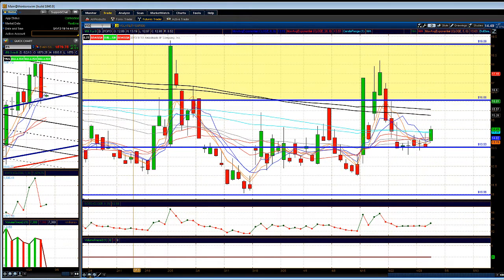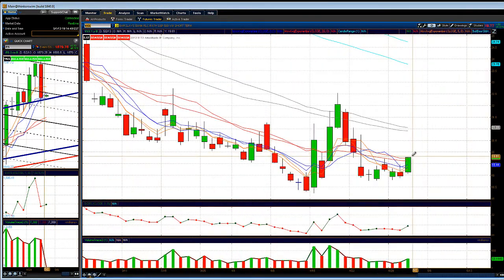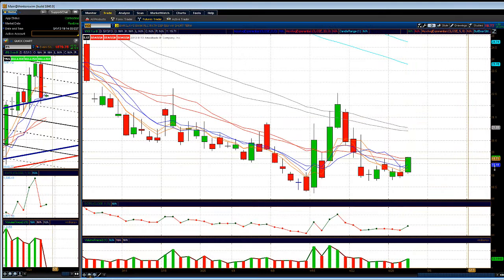I know some of the guys that are in the room like to trade the VXX. Maybe the VXX gets a breakout. Well, it already broke out, but if the VXX is back above 20 and holding, it can make a nice move up towards 20.5, maybe even 21, to retest this 50-day moving average.